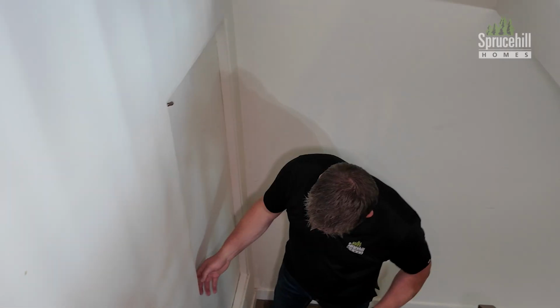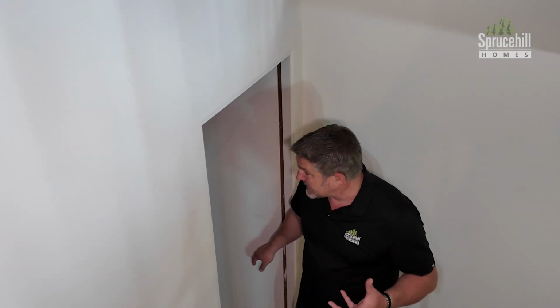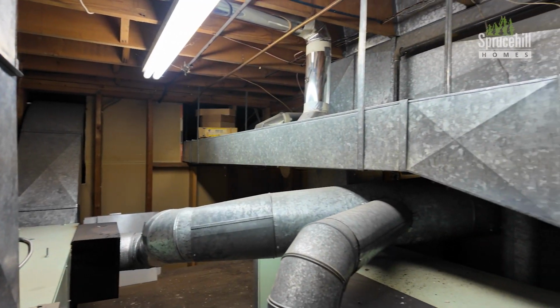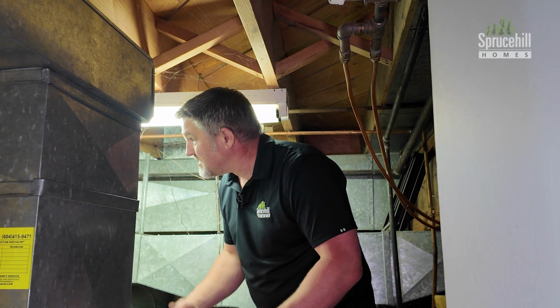On our way is the existing mechanical. And talking about a great use of space, when I see other builders and clients doing things like this, I'm like, golly, somebody was really thinking. What a phenomenal use of space in here. You can't really live in here, but in terms of housing your air handlers and mechanical systems, absolutely perfect.